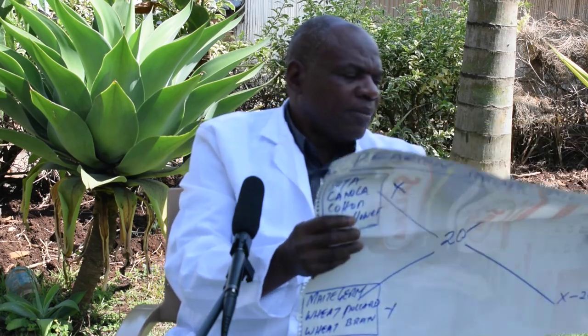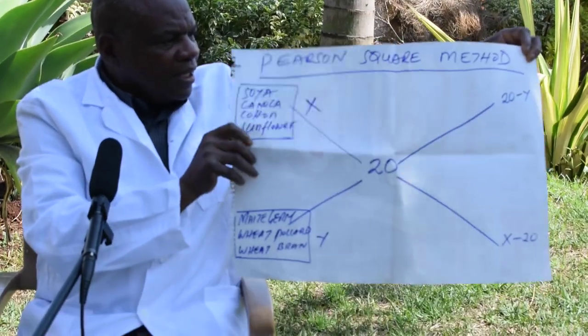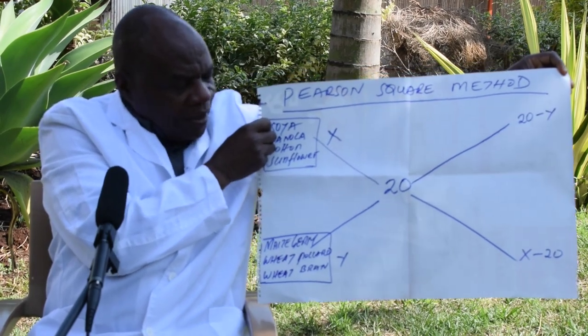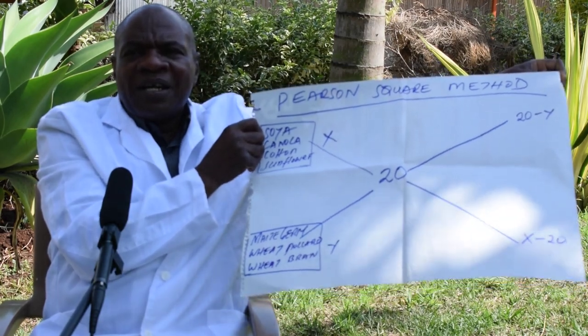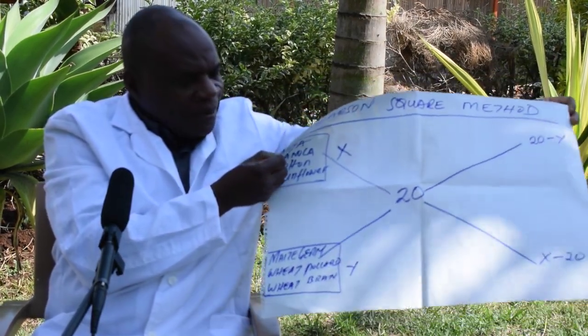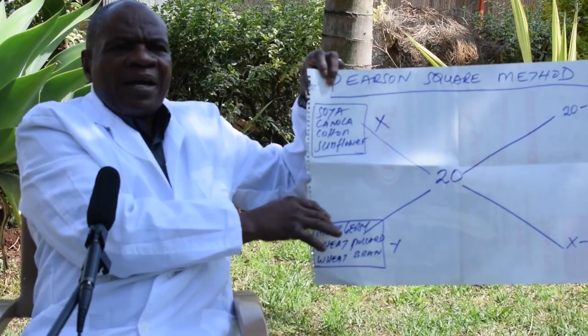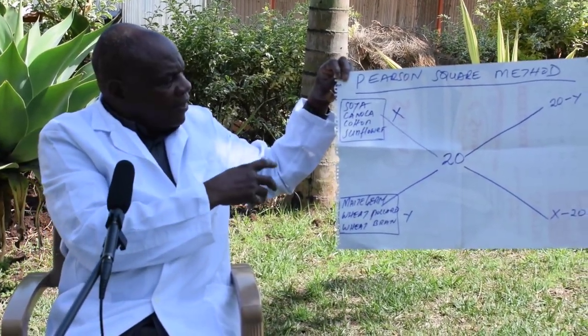And in this Pearson square method, if I can give an illustration on this sheet of paper, it's called a square method because if you look at the end, it's actually like a square. The middle figure, in this case I've chosen 20, meaning 20 is the percent crude protein I want in my ratio. On my left side, we have the ingredients you are going to mix. Every ingredient has some level of crude protein. Like here, I've given two ingredients.